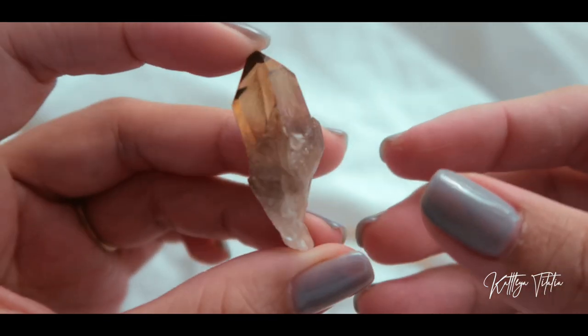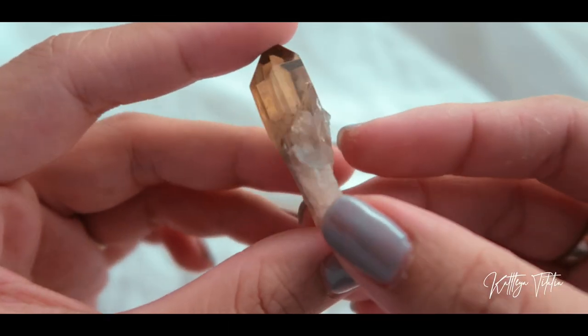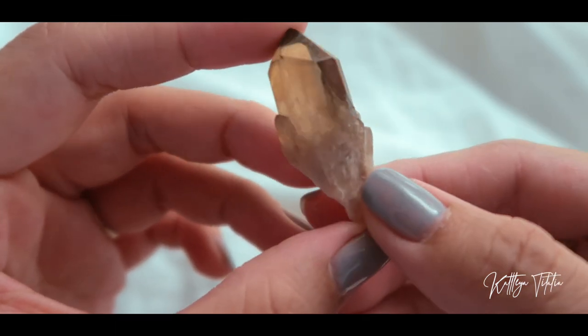So that is what it looks like. That is Congo citrine. So pretty, this little piece. I think it's got a bit of inclusion in it as well.